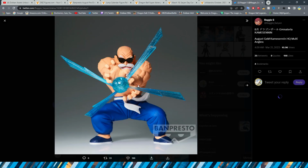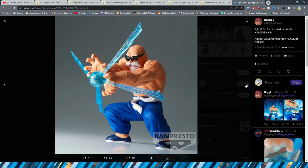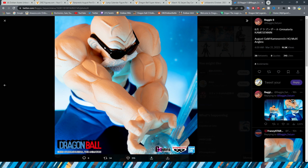We have the boy Master Roshi here with the multiple angles. Definitely very, very cool. This looks awesome. I do kind of wish the ball was a little bit bigger, I will say. Oh my gosh, his back does not have a lot of detail. I kind of wish... Holy cow, that looks amazing, though. Unfortunately, you can actually see the line where the figure's kind of stuck together there, but still pretty cool.